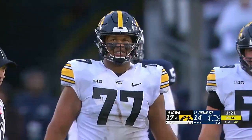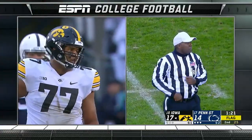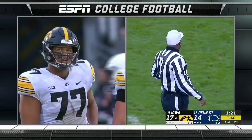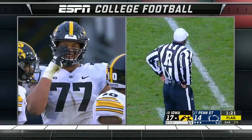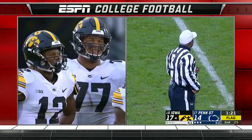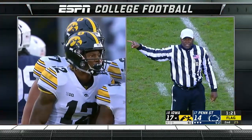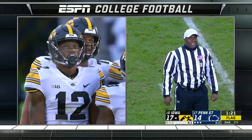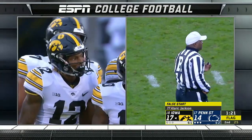See if Jackson jumped for the second time, the left tackle. Psych. Faked you out. False start, offense number 77. 5-yard penalty remains, first down. Penn State has chosen to have the clock start on the snap. The clock will start on the snap.